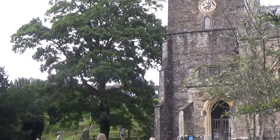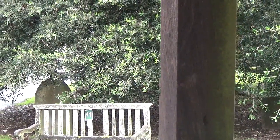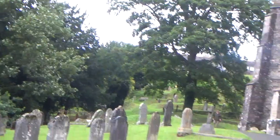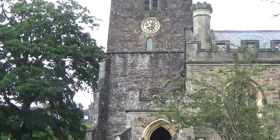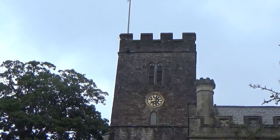With a number of seats, it's number 11. Number 11, church. It's going up to the tower of the church. Looks back at Cortula.